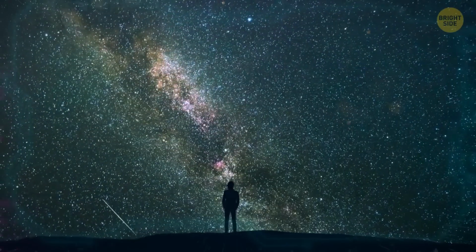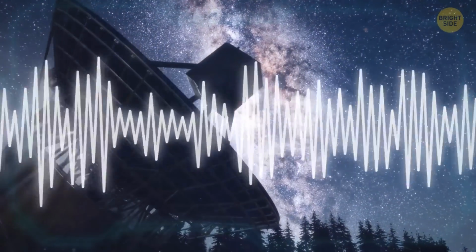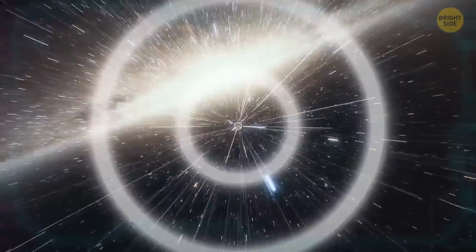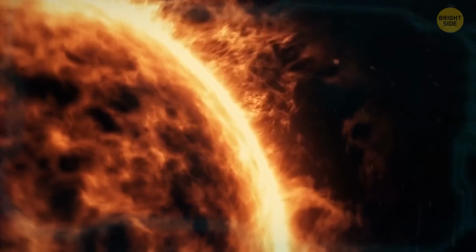They appear to be coming from outside the Milky Way, millions of light years away. For us to pick them up from that far away, they must be emitting more energy in a fraction of a second than the Sun does in 80 years.